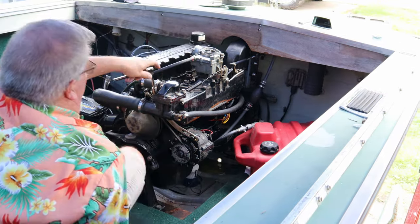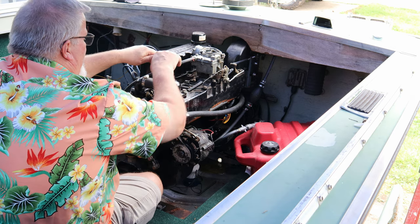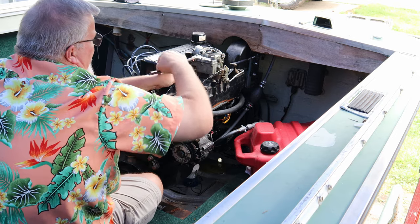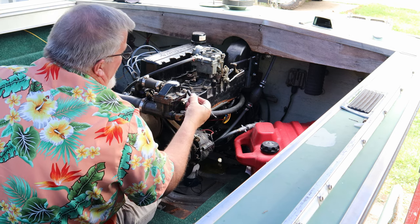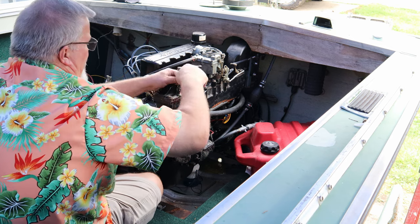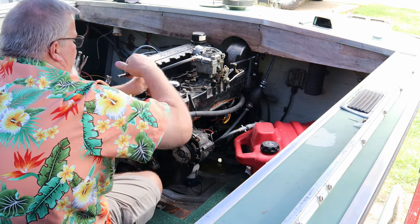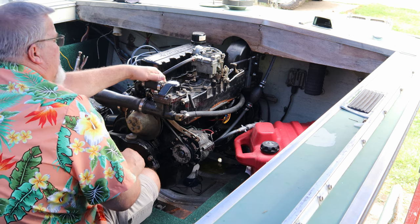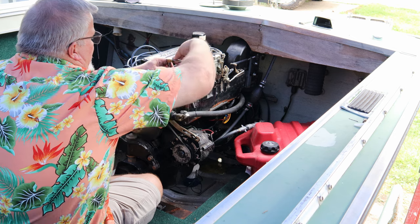That didn't feel very tight. None of these are crazy tight, which that's fine. I want to double check that gasket anyway. Let's go ahead and take the spring off of here. That's a good run of motor. It started right up. Hey, you know what? This clamp wasn't tight. Well, I'll be. Maybe I had that loose for winter.